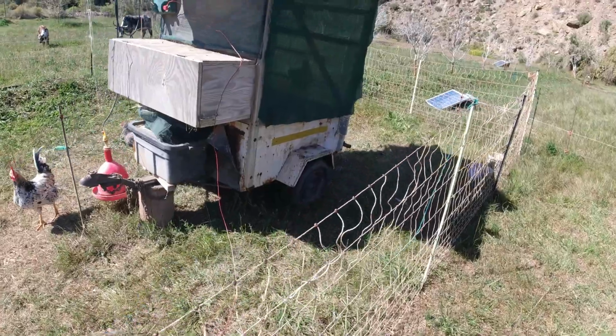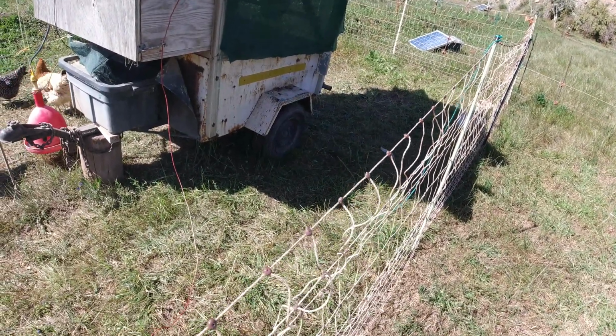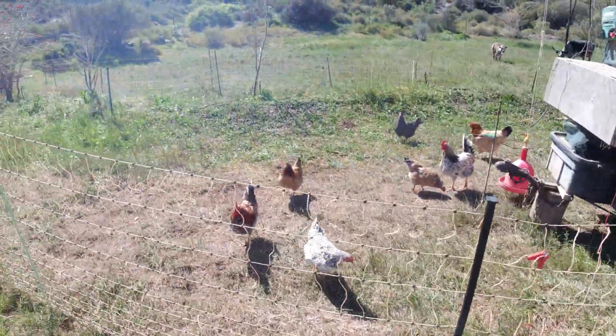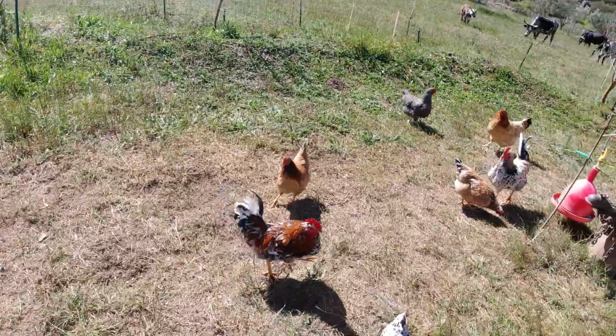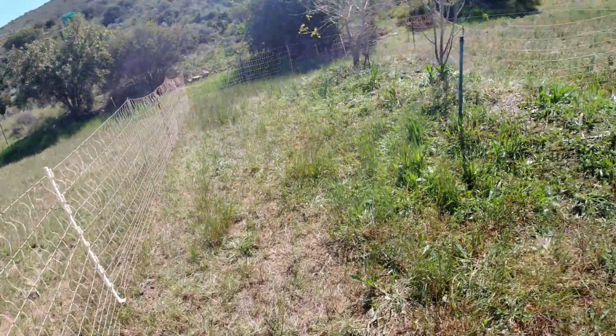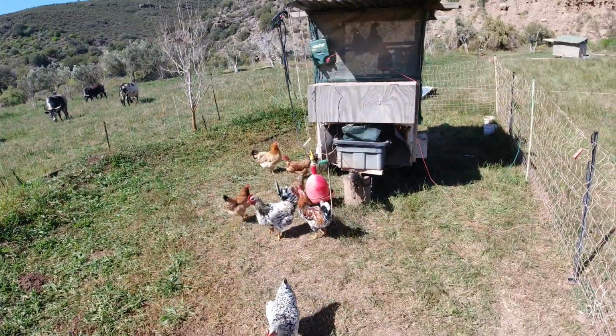So I don't want to get a shock. I want to climb in and have a look. So I'm just going to deactivate this by putting it onto one of the non-active wires of the net, and then we'll climb over. Okay, so this can be run on pasture. It depends what your production goal is.